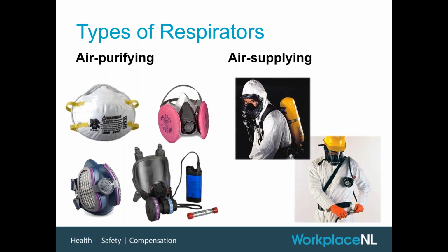Our air purifying respirators certainly would not be for use in unknown or oxygen deficient or enriched atmospheres, or atmospheres that are immediately dangerous to life or health. Nor if there are concentrations above the assigned protection value of that respirator, and we'll talk about that in a minute, or if there's any interference with the respirator seal.